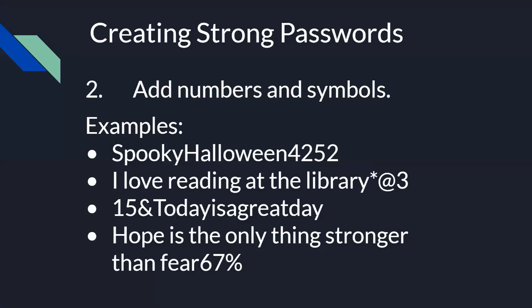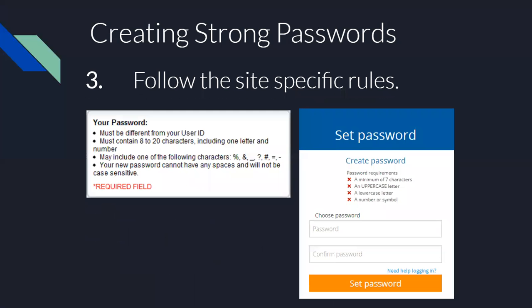And then after you've created that, you're going to want to follow the site-specific rules. So, if you've ever been creating a password and you come up with something great, but then it's like, oh, you need to have an uppercase letter or whatever their website may have specifically required, you want to make sure that you're following those requirements just so you don't have to create it again.